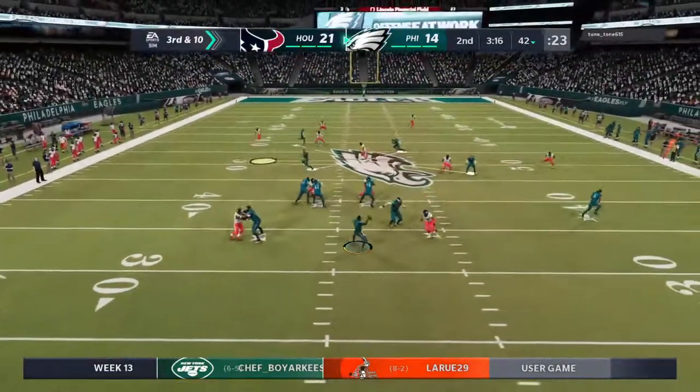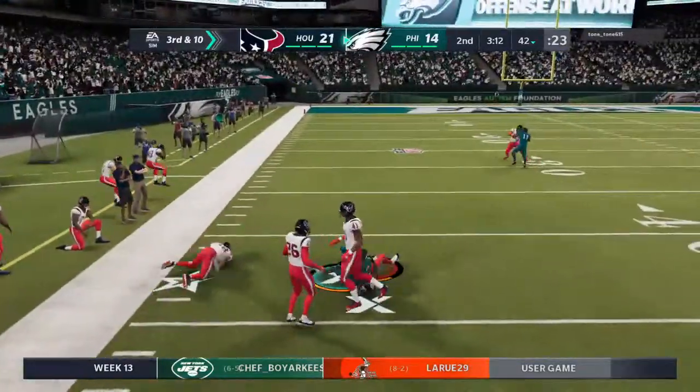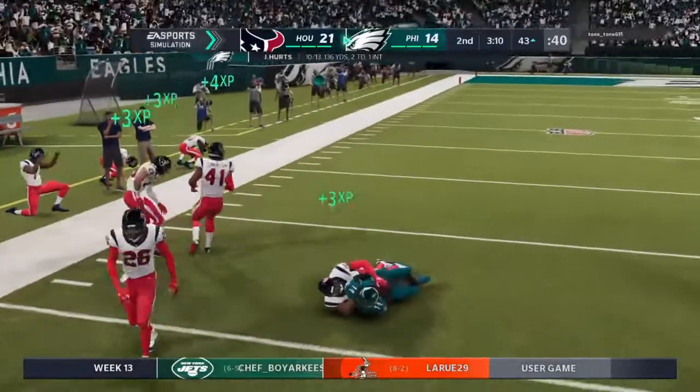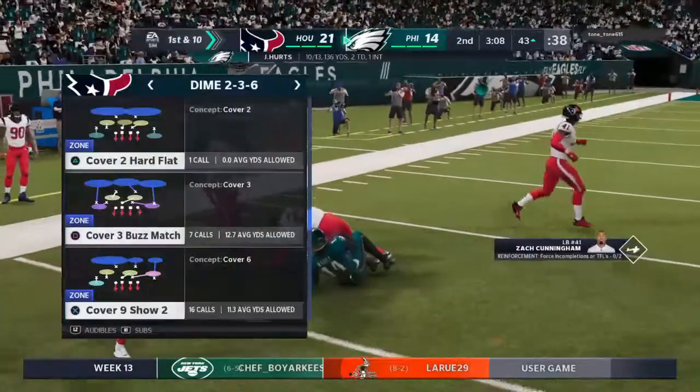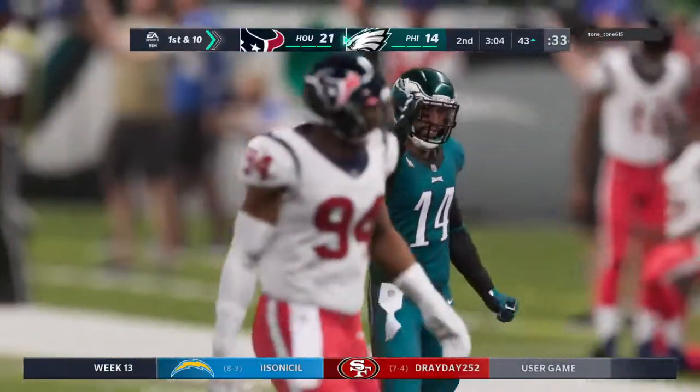Here's Hurts to throw. And this time he's got the hook up. It's complete. And he'll work it across midfield inside the 45. His first catch, and it's a pretty big one. They get the conversion on 3rd down.